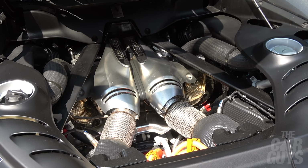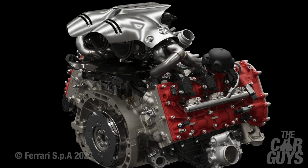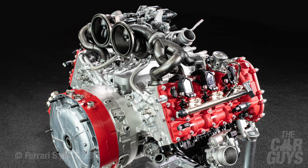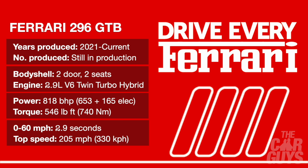Here is the 296 GTB's 3-litre V6 mid-rear mounted engine, and what's really cool about this one is that it's a 120 degree configuration, which allows the turbos to be mounted between the cylinders and therefore sits far lower in the engine, making the engine even more compact. The headline stats are of course pretty impressive. 0-60 comes in 2.9 seconds, 0-124 miles an hour though, 7.3 seconds. 818 brake horsepower with the electric engine and the petrol engine, 653 brake horsepower just for the petrol alone. Top speed, 205 miles an hour, that's 330 kilometers an hour.